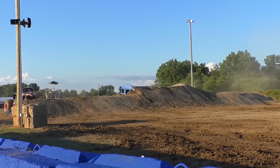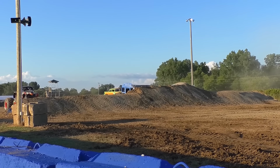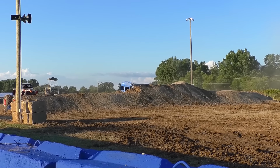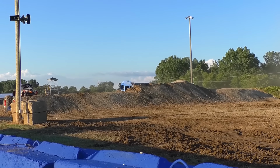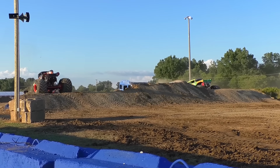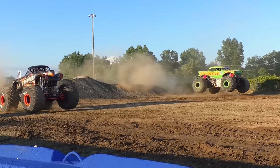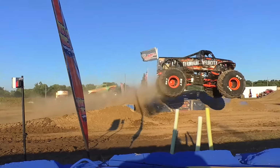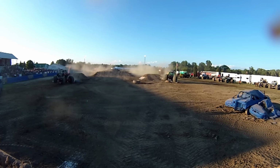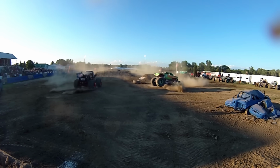Back on the line now, but that had to take him out of his concentration, as Kohler has to restage after a hole shot and a jump. Now he's got to get back in the mindset to beat one of the fastest here this weekend. Both of them bouncing a lot through that first no man's land. Kohler with problems in the turn.